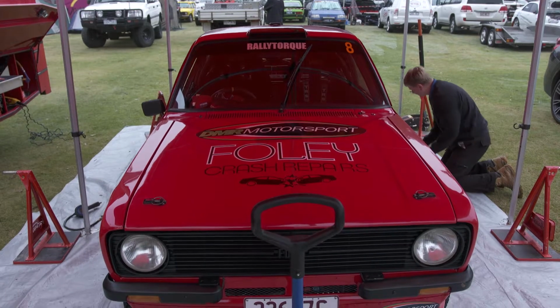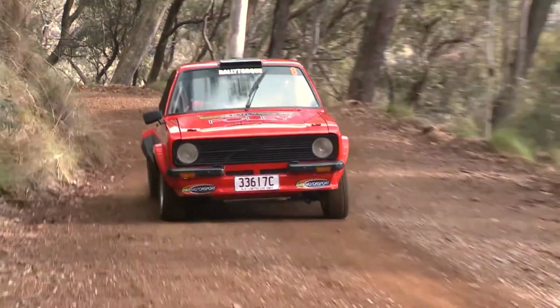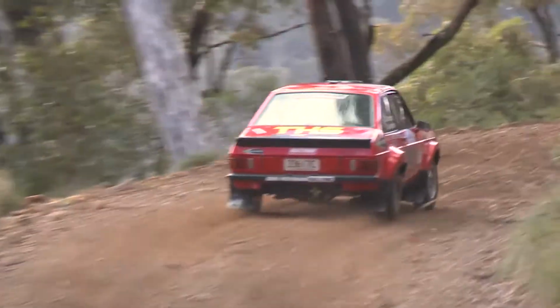For him and his RS 1800 Escort, this is a new event. You know, I've never done this rally before, don't know what we're up against. All I know, Andrew is going to be quick, and I see Grant Walker there, you know, with another Escort, so they're going to take a bit of catching up, I think.